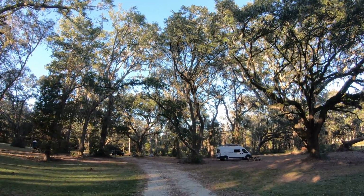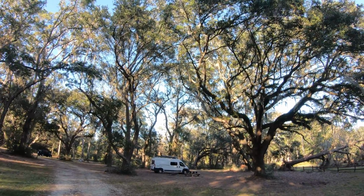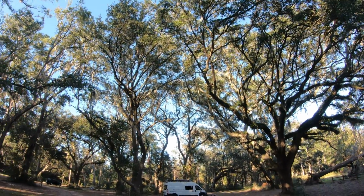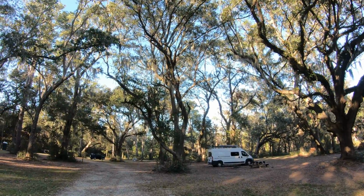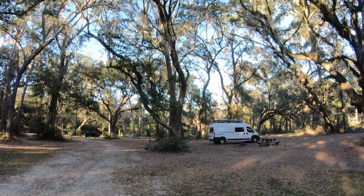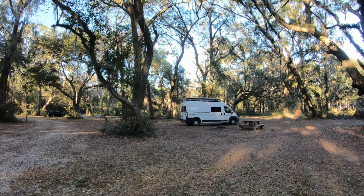But what's really cool to me is the trees. Look how giant they are. And they've got moss or something hanging from the branches, and ferns growing off of them. What an amazing place. Very happy to share this with you, and hope that you get a chance to come by here.